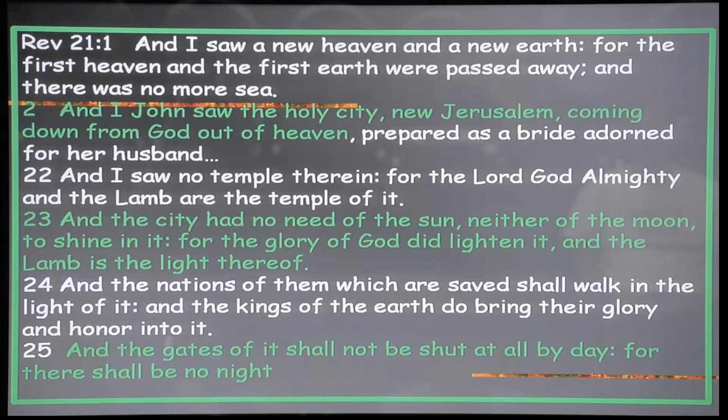So is the God who is light, is it hard for him to make light? No. Would he need to have a sun to make the light? No. In fact, in Revelation, look what it says. Revelation 21. He's going to light the city. Look at verse 23. This is New Jerusalem coming down out of heaven, prepared as a bride for her husband. I saw no temple, verse 22, therein, for the Lord God Almighty and the Lamb are the temple of it. And the city, that is New Jerusalem, the new heavens and the new earth coming down in New Jerusalem, had no need of the sun, neither of the moon, to shine in it, for the glory of God did lighten it. God's glory lightens that place.